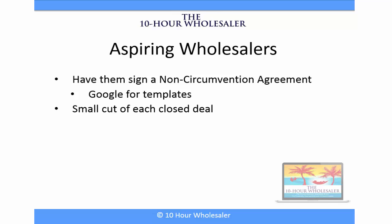Now, how you can pay them is offer them a small cut of each deal that you close, or you can just offer them a base pay. But I recommend you offer them a cut of each deal so that they are involved until the end.